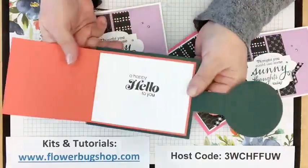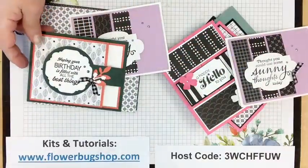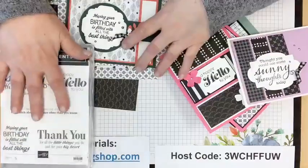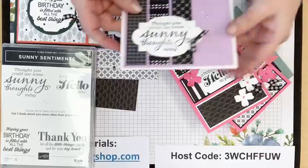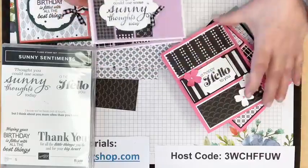So here is one. And I used the Sunny Sentiment stamp set. This does not come in the kit, but you can add it on, and I give you an extra 10% off. So these are almost all fun folds.